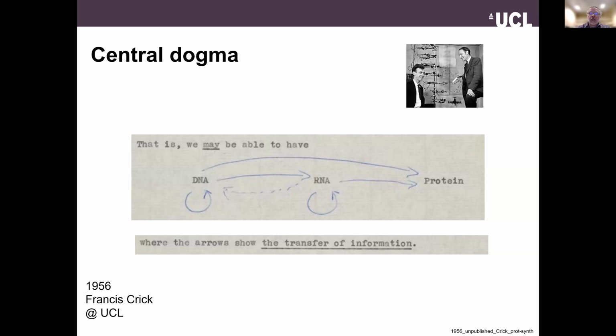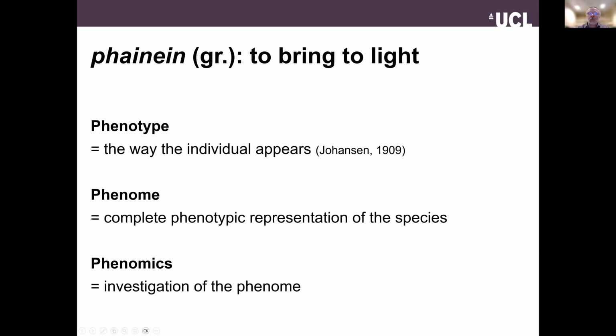Now, the central dogma tells us about the interplay between semantides, and this interplay ultimately will generate, will bring to light, if you want, the organism. And this bringing to light has a Greek concept. It's called phainein in ancient Greek. And this is the word that gave birth to the term phenotype. And phenotype means literally appearance of the individual.